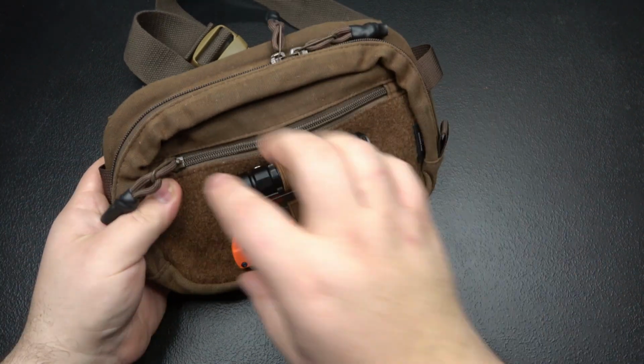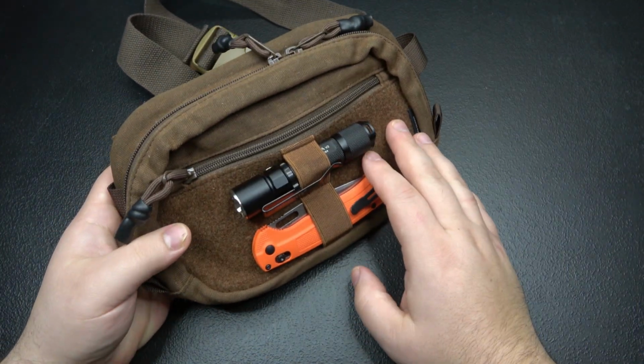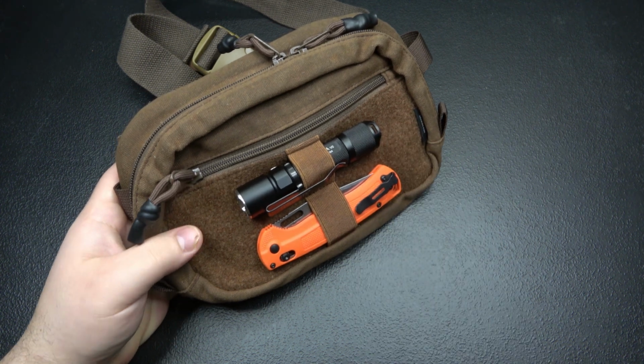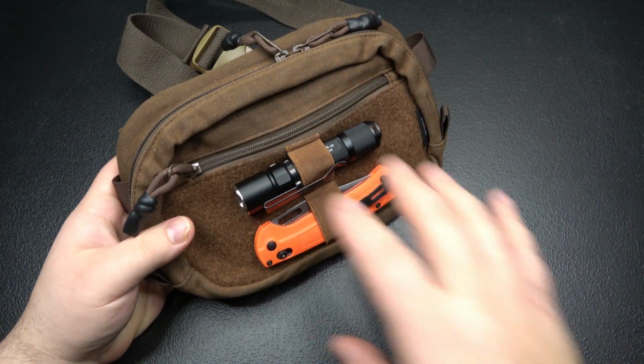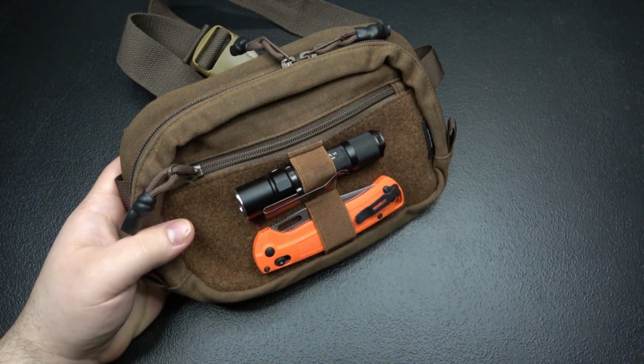Now, obviously, behind that, you can see this entire front here is Velcro. Very nice if you want to express yourself with all your cool patches that you purchased and you want to show off and make it kind of customized so it really looks like you, or looks like your bag.